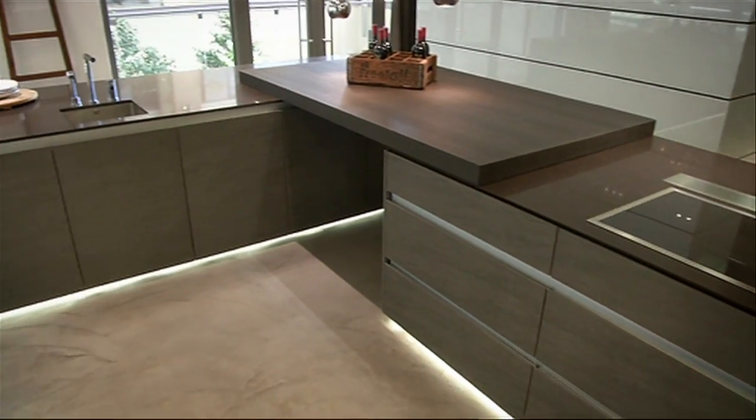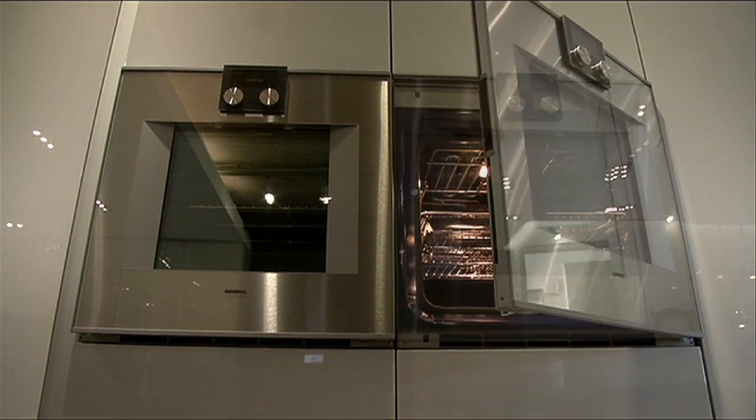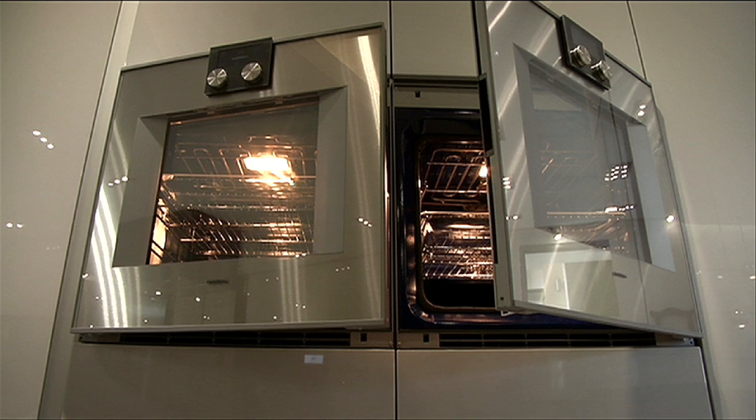This space is all about modernism, and the concealed appliances ensure that all the necessary features are incorporated without it looking cluttered.